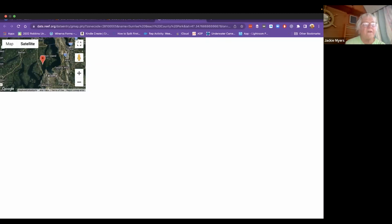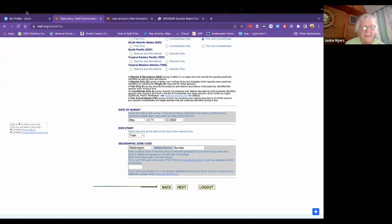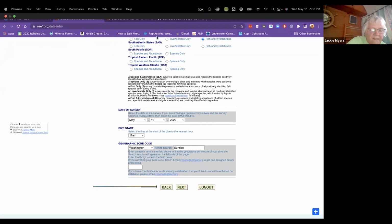Now it's going to show you where it is, and that's the correct one. So you just close that box again. You have to close that tab and click next. Now see down here, you want to enter the numbers that are over there, 26, whatever it is.